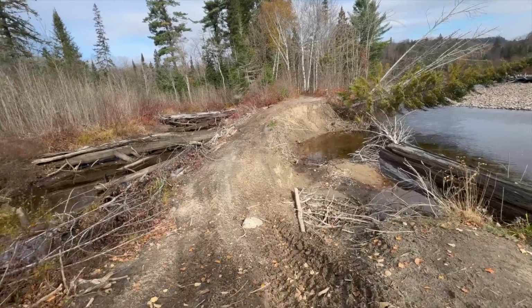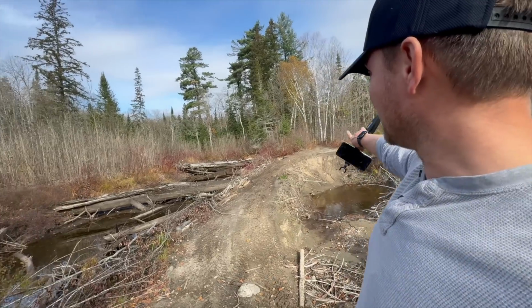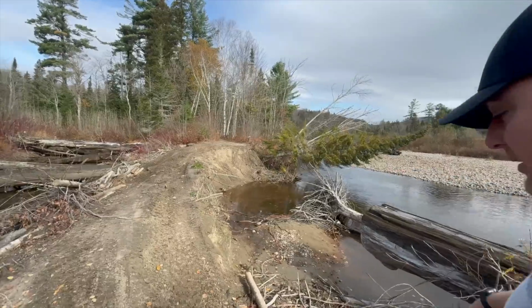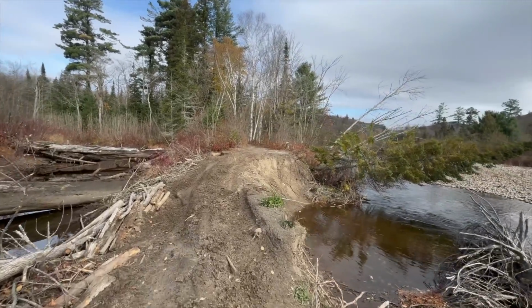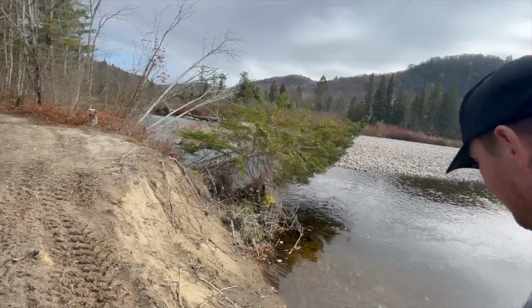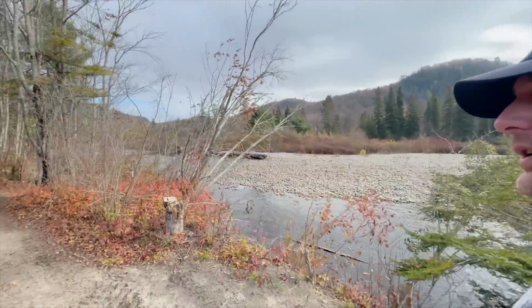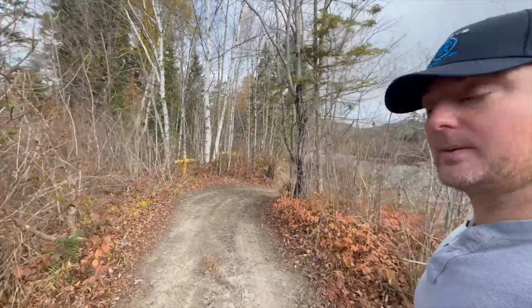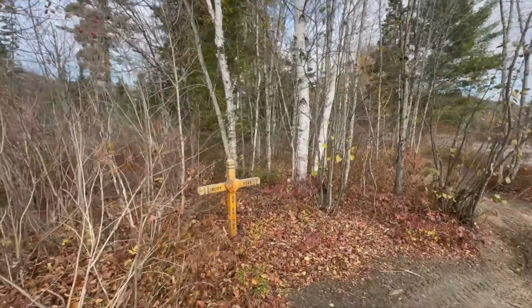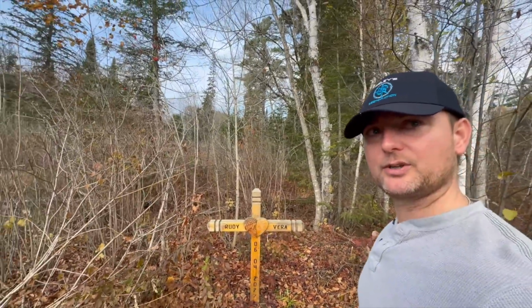Okay, this is that spot though that Tom was telling me about where a couple people on a quad or something died out here because they flipped their quad into the river. But you guys can see, there's a cross up here where a couple people, I don't know if they were on a side-by-side or a quad or something along those lines. Oh, okay. And that's probably why they call this the Rudy Vera Trail, because it looks like those are the names of the people that died. Pretty recently too, 2022.